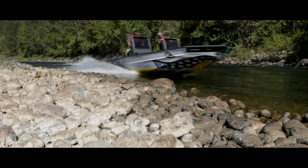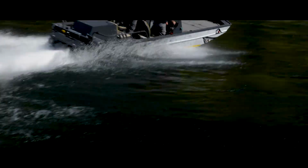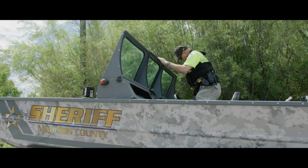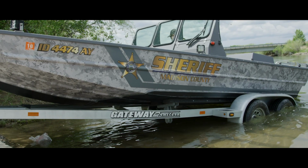These boats come out of our necessity to get where no one has ever been. We don't like being told what can't be done. We like proving them all wrong. I've asked it to do things that I never thought a boat should do, and it's done them without question.